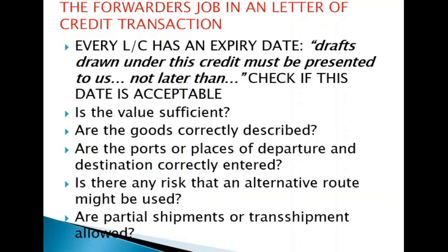Also check and ensure that the ports or places of departure and the destination are correctly entered on the document. Ensure that there are no risks that an alternative route might be used. If alternative routes are used, that might be problematic.